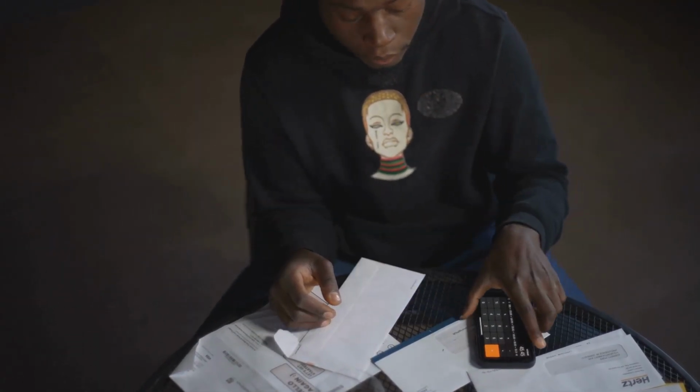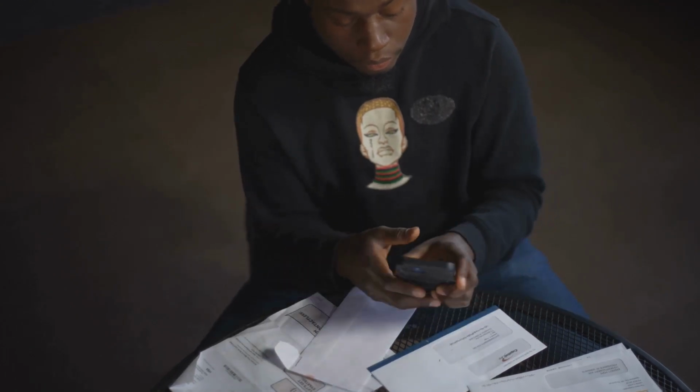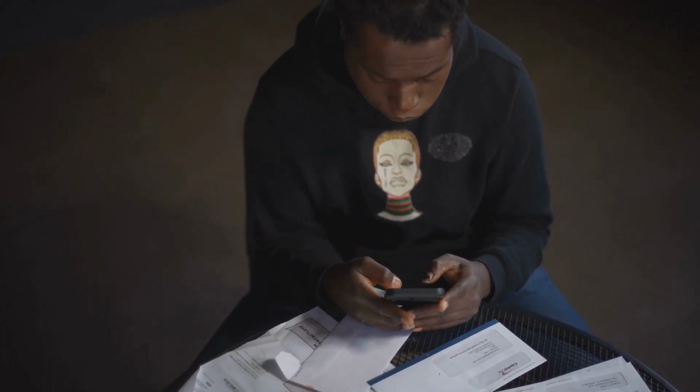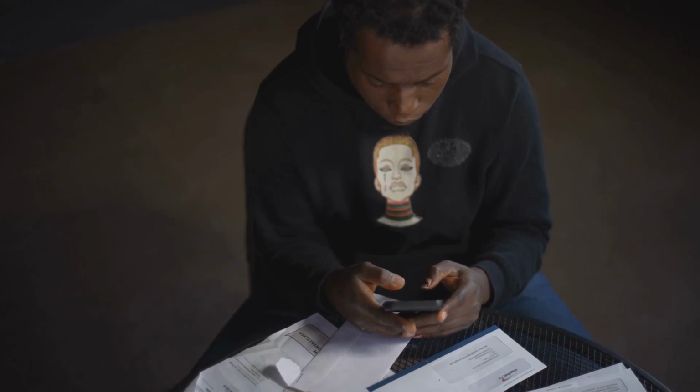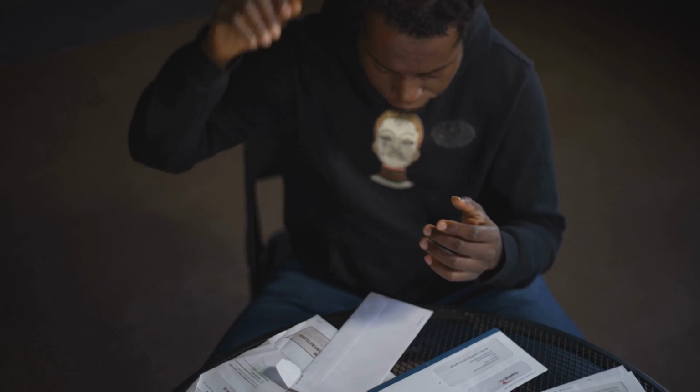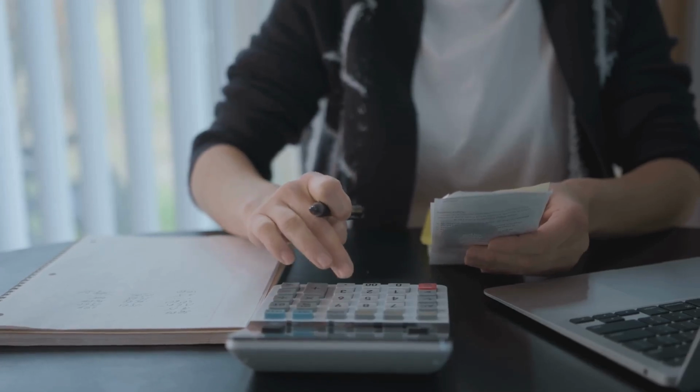Okay, so the first step to conquering your debt is to know exactly what you're up against. This means taking a deep breath and diving into the details of your financial situation. It might feel overwhelming at first, but remember, knowledge is power. The more you know about your debts, the better equipped you'll be to tackle them head-on. It's time to face those numbers head-on.